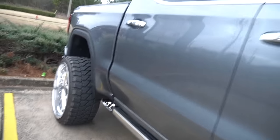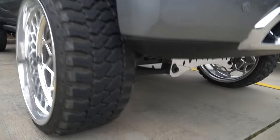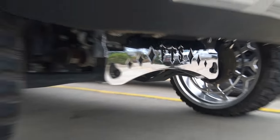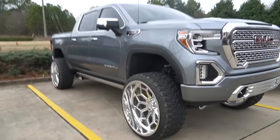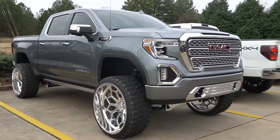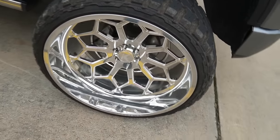Now, you guys saw the red ones on the other truck, and this one's got chrome, and the chrome fits the polished wheels and the chrome front crossmember so freaking beautifully. This is one of my favorite trucks that we've done in the last year, and I wanted to make sure to show some love to him at the end of the video for bringing it by and upgrading the truck with us again. 2814 KG1 spreader.